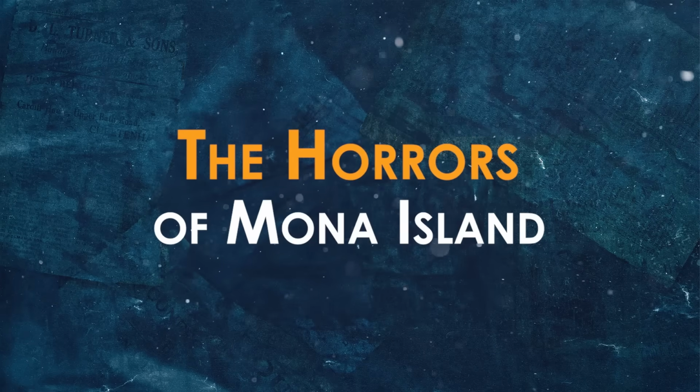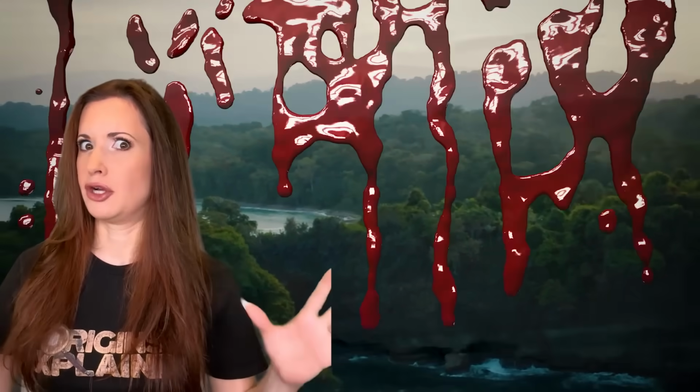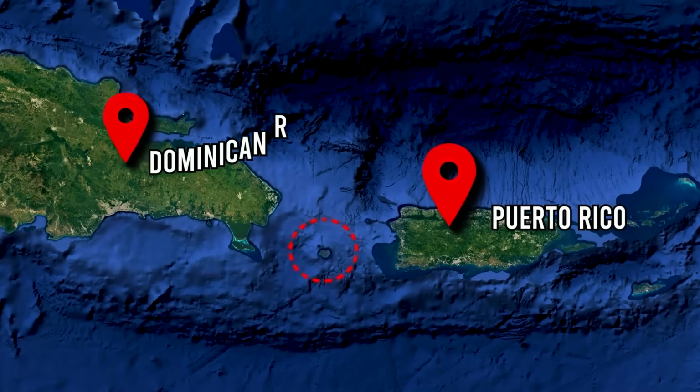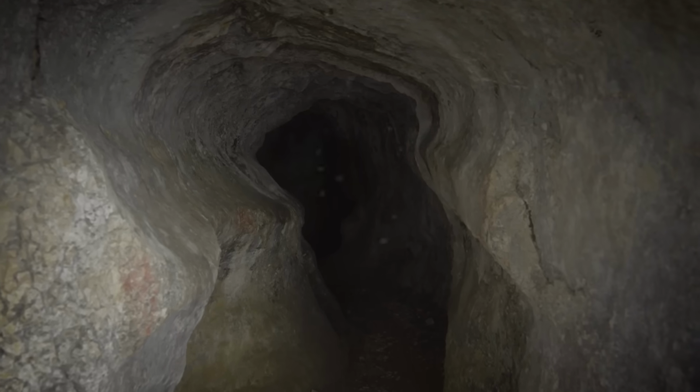The horrors of Mona Island. The history of this Caribbean island is awash in blood, secrets, and forbidden darkness. Mona Island is not a place many people have heard of. It's located about halfway between Puerto Rico and the Dominican Republic, and it is a honeycomb of underground passageways.